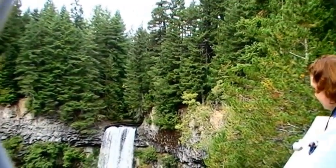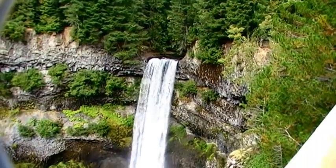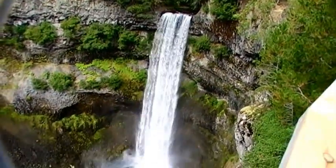And this is Brandywine Falls. I have to say, I think it was probably the prettiest waterfall that we did see out of quite a few.